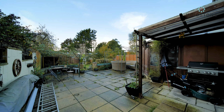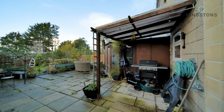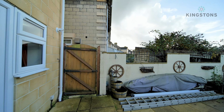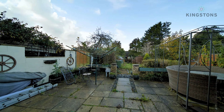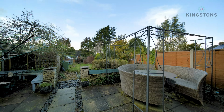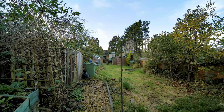Coming out to the garden, you can see we've come onto the patio. You see we've got a covered area just here off the back of the kitchen. We've got an outside tap. So you turn around to the left, you see we've got our side exits around to the front. We've got a really good sized garden. So we've got a pair of seating areas, one there on the left, one just here on the right hand side. We've got a small wall here that takes us on down onto a little gravel path.